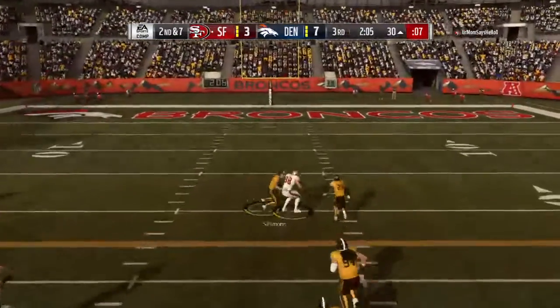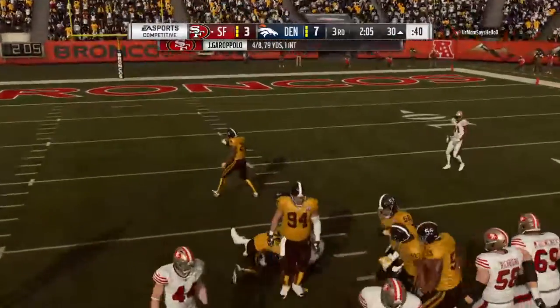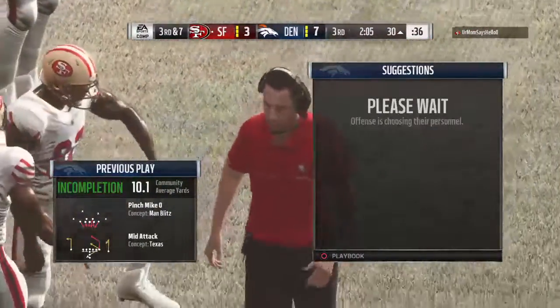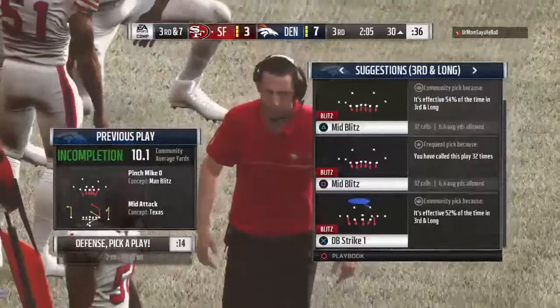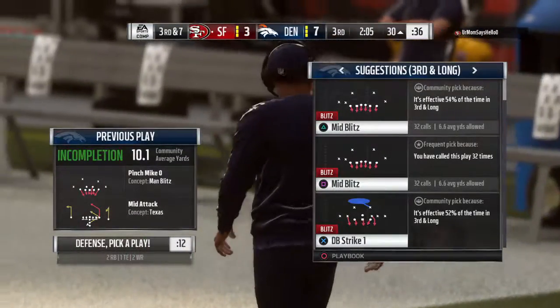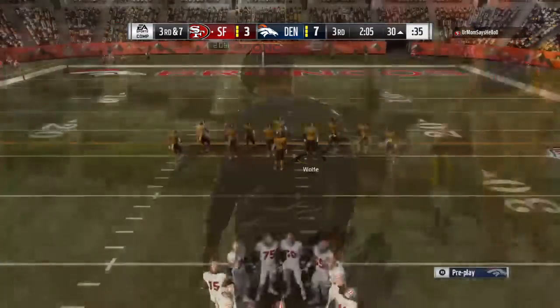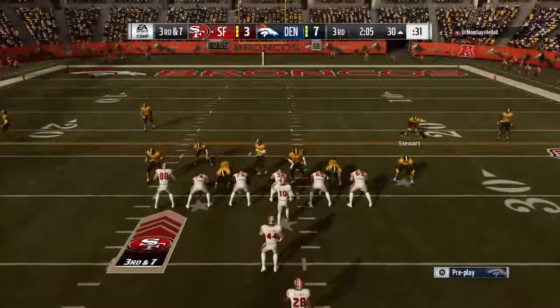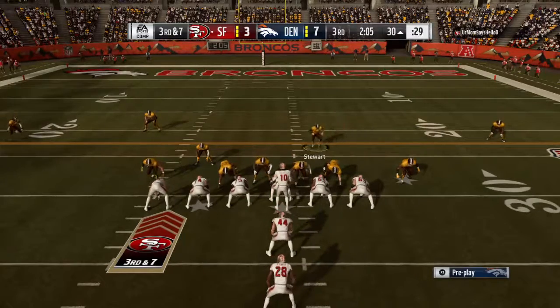Now Garoppolo. And a hit jarred loose. It's incomplete. We've seen good cover skills on display throughout this game, really from both teams. And there's another nice example there of them making it difficult to complete a pass. The Niners on third down, just 1 for 3 thus far. This is 3rd and 7.